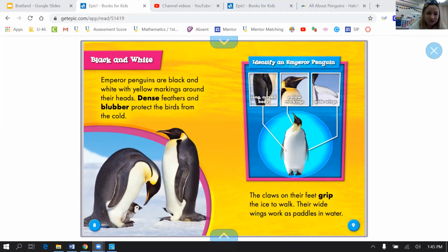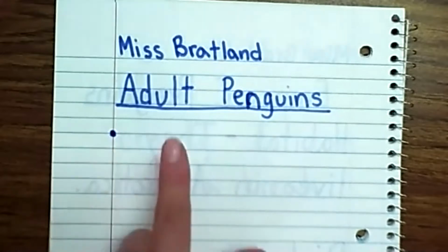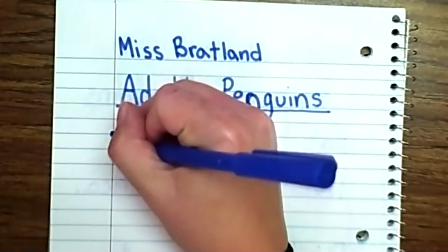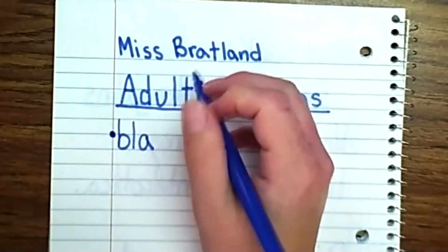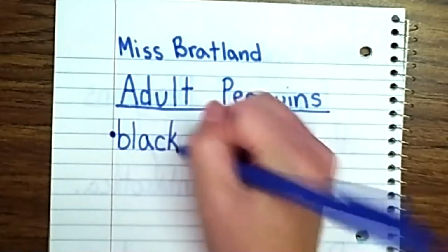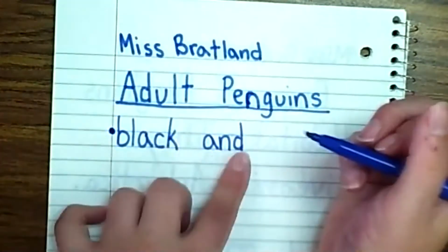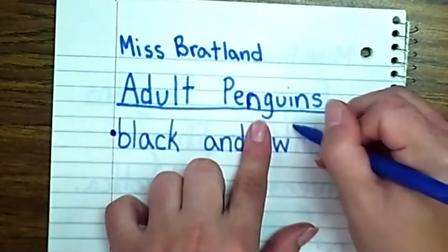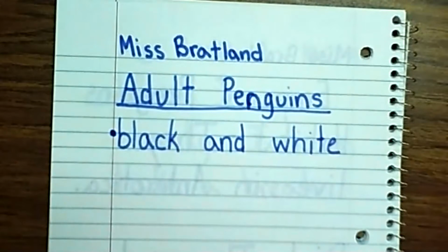Yeah, I heard you say black and white. So in our notes, I'm going to do something called the bullet point. So I just put a little dot. There it is. There's my little dot called my bullet point, and I'm going to write black and white. When you hear a k at the end of the word, it's CK. Black, finger space, and white. W-H-I-T-E, silent E. Black and white.